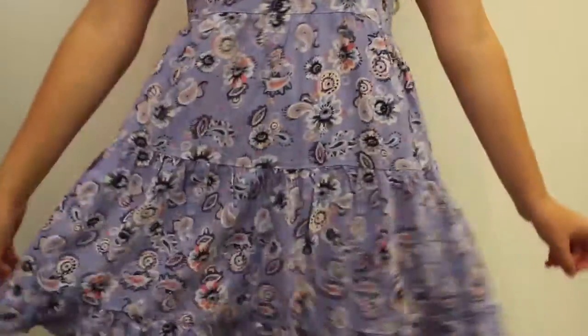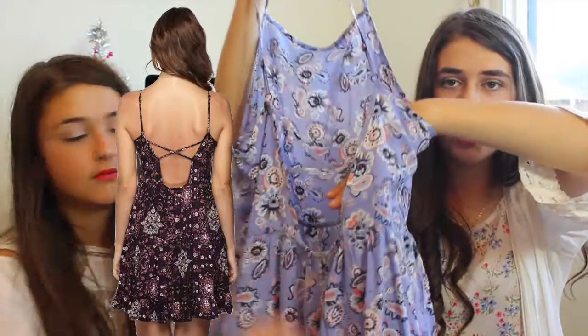The best thing is the back of it. Oh my god. It's an open back style and it's sort of good when you're tan. I really like open back style dresses and I'm glad that I ended up getting one from Supre.